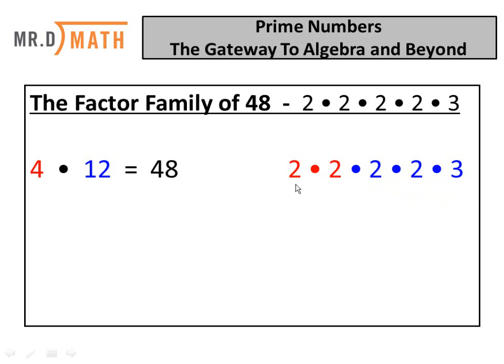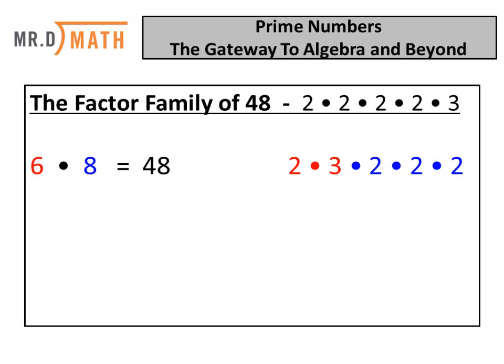Now, the next thing after 4 is a 5. But 5's a prime number, and there's no 5's in my list, so 5 doesn't go into 48, which you probably knew already. Let's see what comes after 5. How about 6? Well, yeah, I can make a 6. How do I do that? Well, we already did that. We used the 6 and the 8 when we started, 2 times 3 and 2 times 2 times 2.